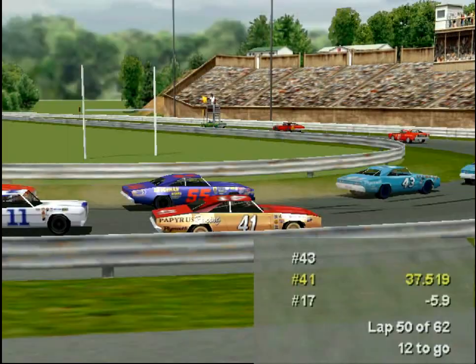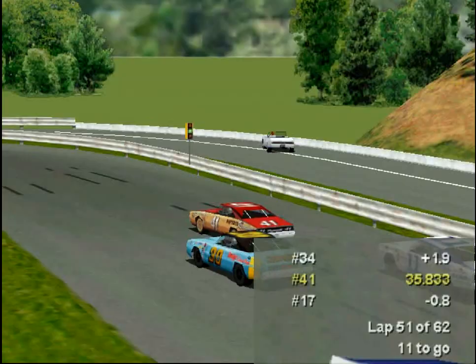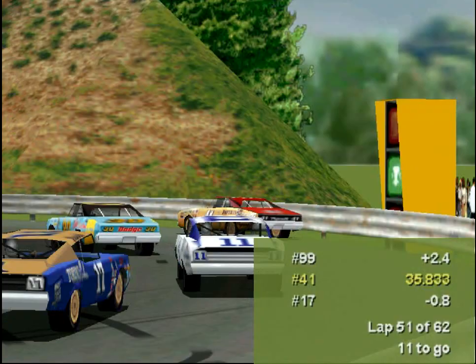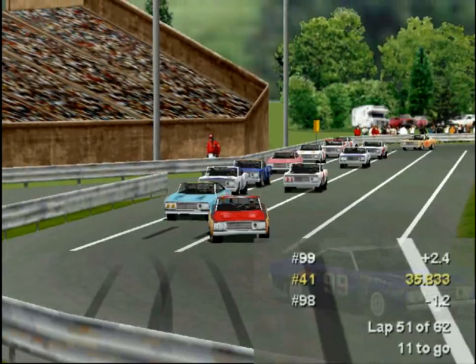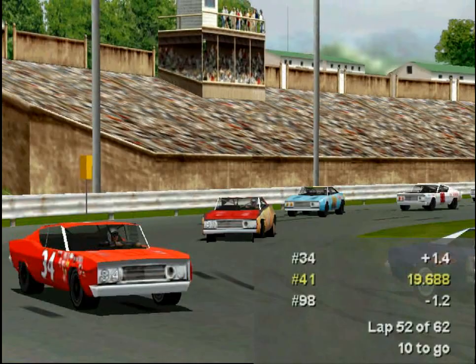What? No, you can't do that. Whoa, hey! What the fuck? Green flag. You can't pass me. Whoa, you can't pass the pace car into caution. What the hell, man? Oh, you're in for it now. Man, you can't do that. I'm pissed off now. I'm gonna pass you all.